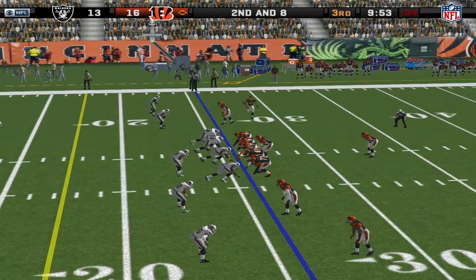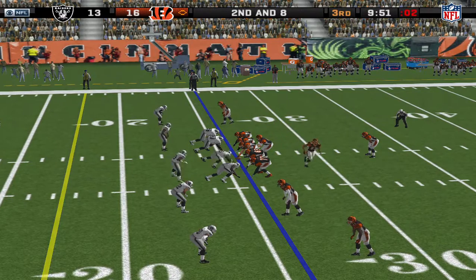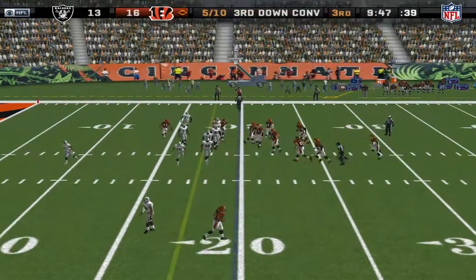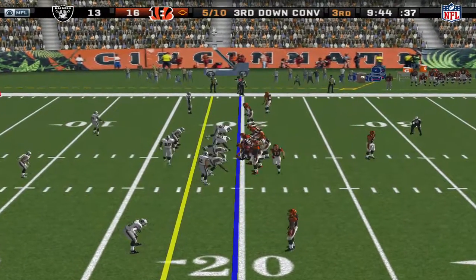The Raiders come out in a nickel package. Off to the back, number 28 with the carry. And they go with a no huddle. Gain of 6 on the play.